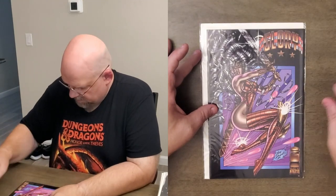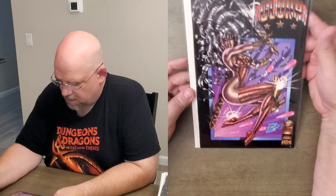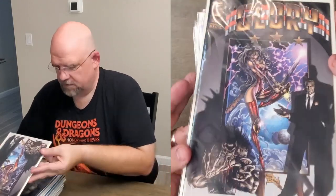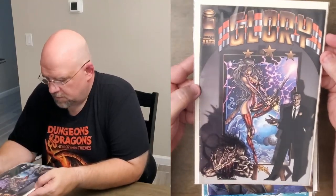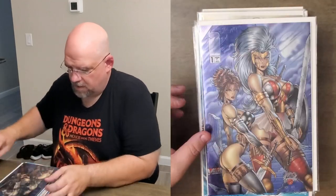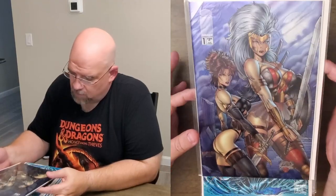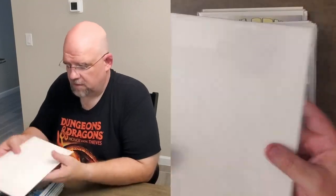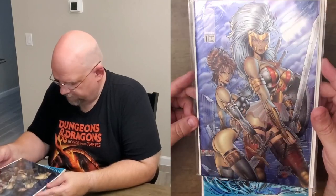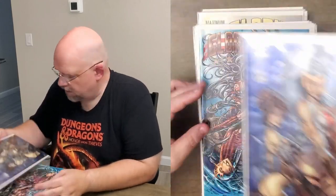Glory from Image, number 0. And Glory, number 1. Also Glory number one, so I got two copies. Looks like an alt cover. Also number one by Lee Field. I'm assuming that's Glory. Possibly another alt cover. Lee Field alt cover. With the back-breaking spine.